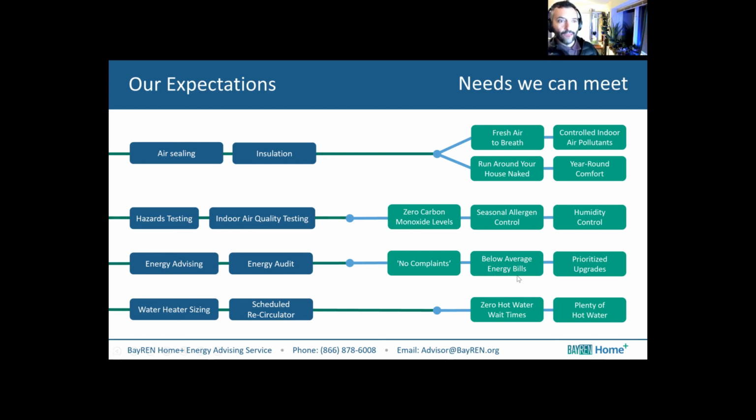Below average energy bills: again, for a 2,000 square foot house, it's easy to get $50 a month or so, $75 a month not unheard of, for gas and electric combined. And that's to live comfortably. That's people keeping their temperature set at 72 in the winter and never having to adjust the thermostat, never having to turn it off or override it because the house can retain and sustain.